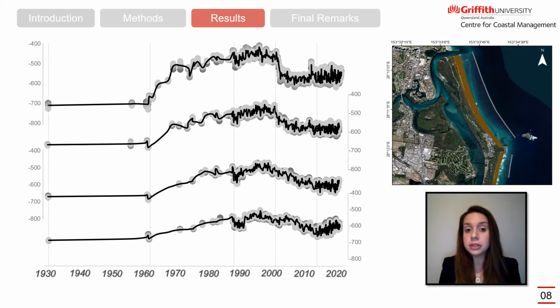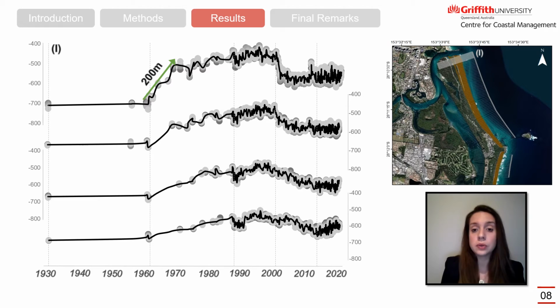In the northern limit of Letitia Spit, a 200-meter shoreline progradation occurred in around 10 years after the extension of the training walls. After 2001, about 100 meters of erosion happened in around 2 years. After that, we see the mean shoreline position kind of stabilized. Then, 500 meters south, 2 decades were necessary for the shoreline to reach 200 meters of progradation, while after 2001, it took about 5 years for 100 meters of beach erosion.